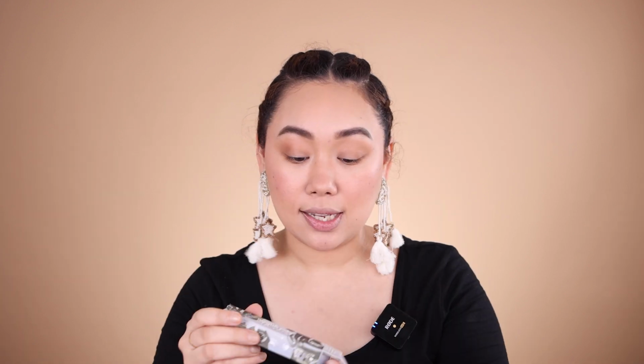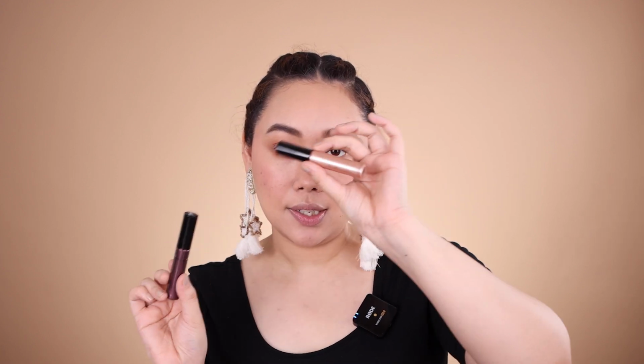I really like how this looks. Apply the same color right under my waterline. So I showed you guys these liquid eyeshadows from Ruby's Organics. One is in the shade Amethyst. This one is in the shade Luna.